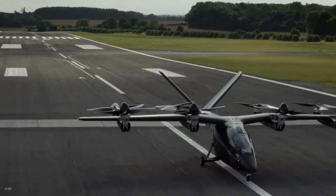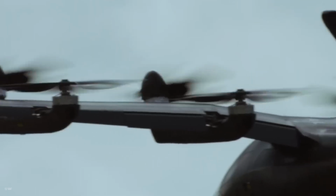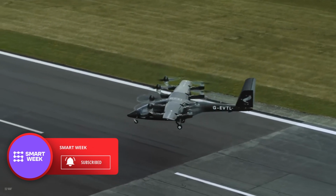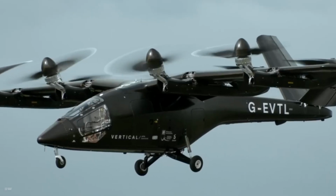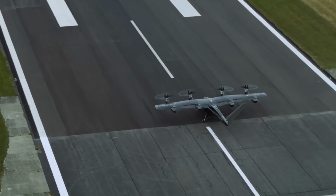The electric aerotaxi with vertical takeoff and landing took off into the air and traveled an unnamed distance, accelerating to a maximum speed of 70 kilometers per hour. During the flight, the cab of the future was powered by electric batteries. The first manned flight is already in the plans of Vertical Aerospace, but in order for it to take place, it is necessary to obtain the appropriate certificates and permits. This is not expected to happen until 2026 at the earliest.